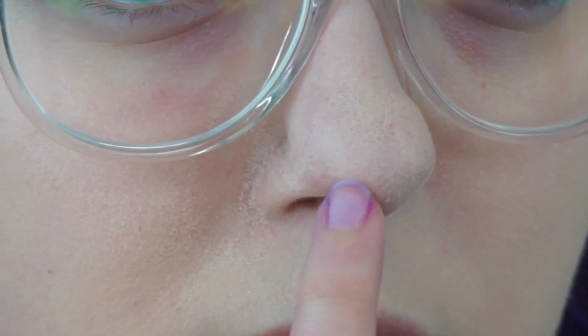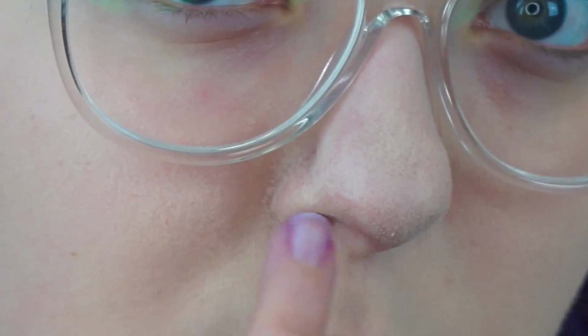I will say though, right now it is not looking the greatest around my nose, so I'm gonna try to go in with my finger to try and correct. The rest of my face looks okay, but it's literally right here around my nose. I'm gonna try to zoom you guys in to see if you can see it. There we go. Do you see right there in the corners of my nose? It repeatedly will not stick to this area. I don't even know. Definitely don't think I'm gonna try to add any more to it. I'm just gonna have to let it be.